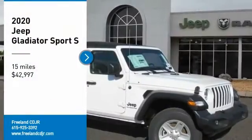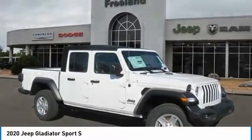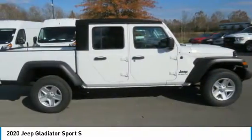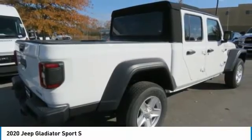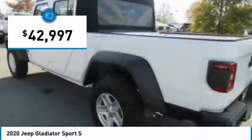Stop by and take a look at the 2020 Gladiator. The Jeep Gladiator is just the off-road truck that Jeep fans have been waiting on. Enjoy the functionality of a truck while retaining the off-road capability. You'll fall in love with this Jeep Gladiator, and it is priced below $45,000.